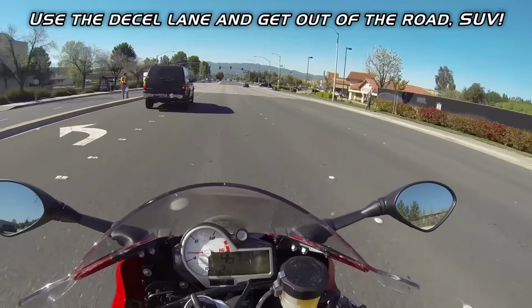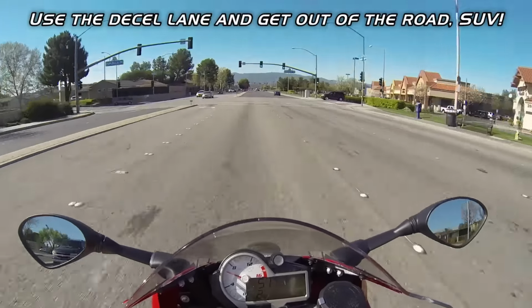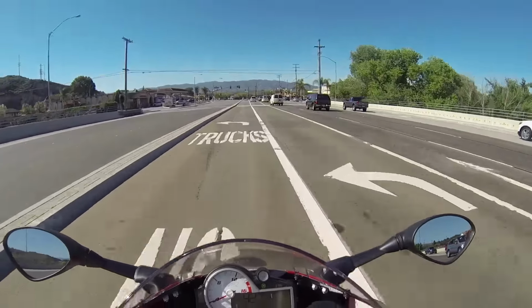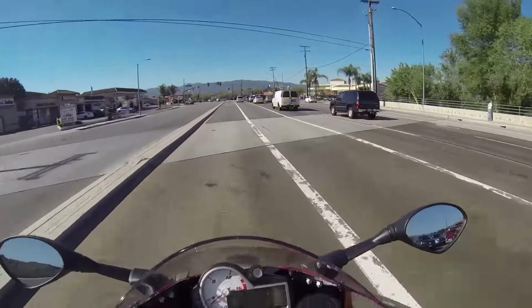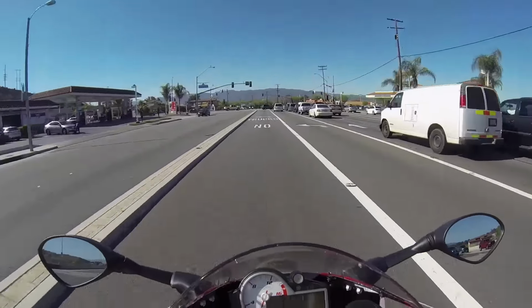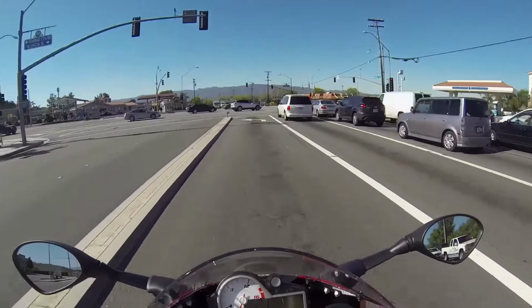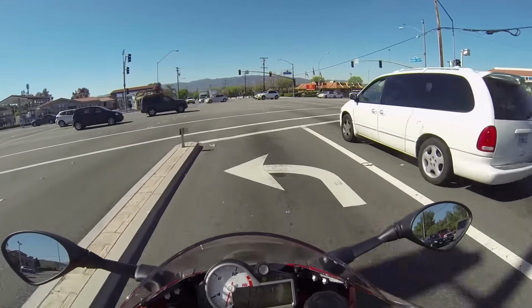Oh shit, that's a bad driver right there. I'm definitely not a truck. Maybe he took a shortcut. Or just a different route.